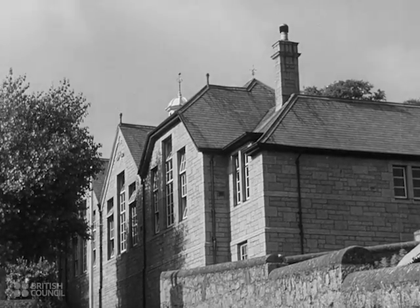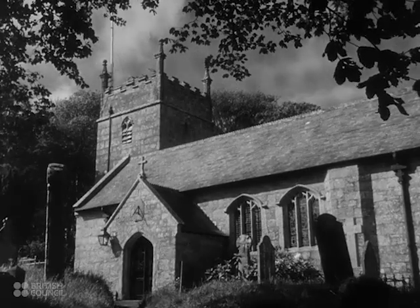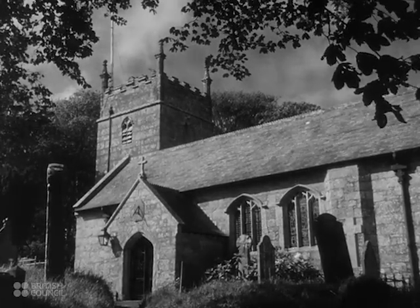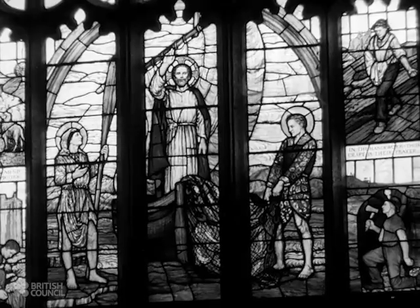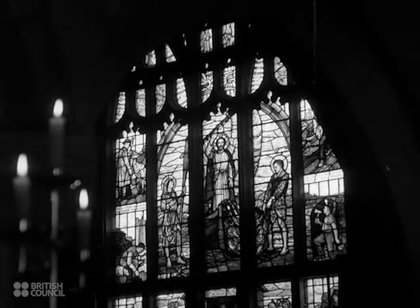In the center of the village stands the church, built of stone quarried from the surrounding hills. This is a fisherman's church. The pictures on the windows show that the ways of fishing have changed little since Bible times.